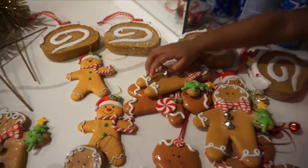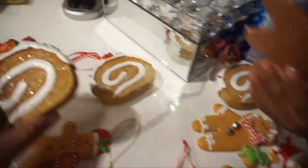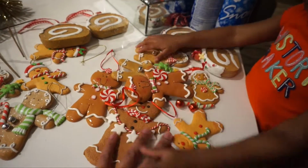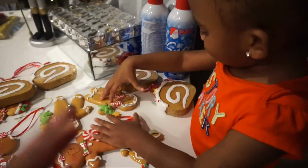Now that I have a little boy, I didn't want it to go too girly, because last time I had a candy cane or Candyland theme. So I didn't want to do it this time. So yeah, it's like little gingerbread cakes. Thought this was super duper cute. And I got all this from Hobby Lobby again. 50% off of everything, which is awesome. Let me hurry and put this on the tree before this girl knocks everything down.